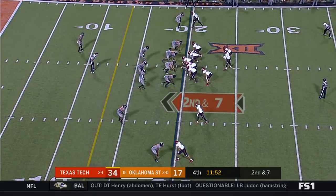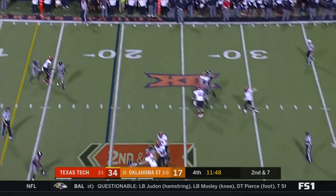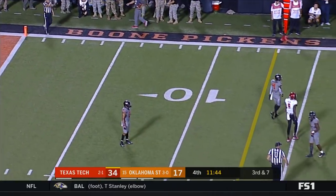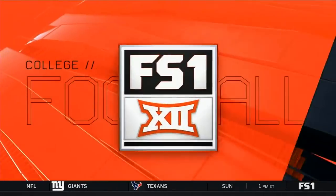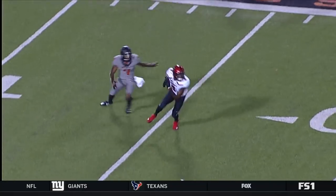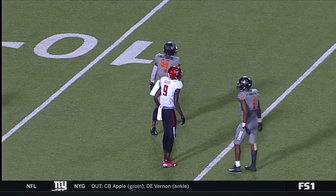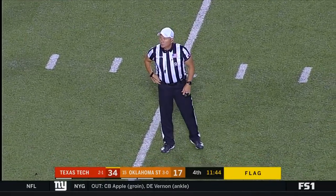Second and 7. Bowman throws it away. Well, here's the RPO. Watch Vasher on the outside. He's not expecting to get the ball. Look, he wanted to throw the ball before he made that break. That was the breakdown of miscommunication. That's the reason why Bowman had to throw it away.